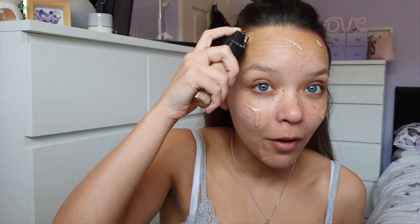So I'm gonna go in with these two. One is the Infallible 24 Hour and the other is the True Match Super Blendable Foundation. They are both in the shade Sand. Just for full coverage, I thought it'd be nice to mix both of these up. So let's get going. I feel like I'm gonna be like Tiger King with these stripes going on.